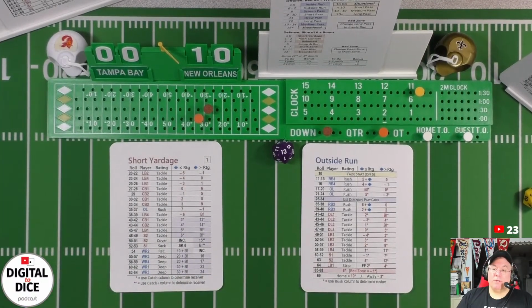So any questions you guys have watching this game here? I think I'm playing it correctly. I don't know if you had any questions about anything I'm doing here or how I'm doing it. Again, I'm mostly going by the play selection chart, but sometimes I'll modify that.